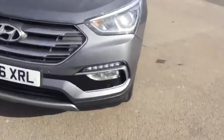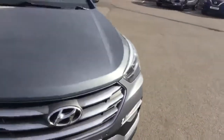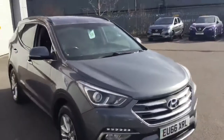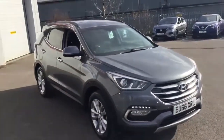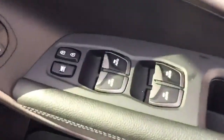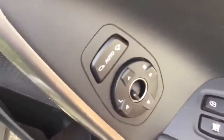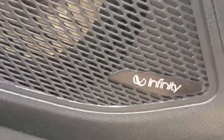LED daytime running lights, diesel power and economy. Onto the interior, you have 4x electric windows, folding adjustable wing mirrors, the Infinity sound system really is something else.